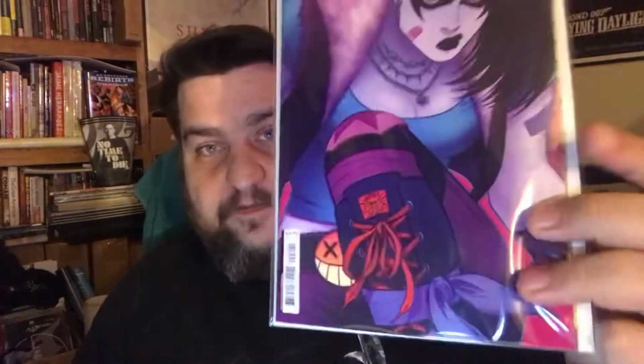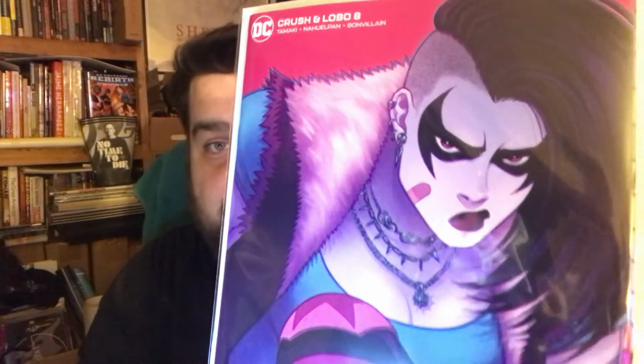Lobo Crush, number 8. I just picked this up because I really like this Jen Bartel cover B. It's a cardstock cover B. I just thought it was a really cool Crush cover. I like the character of Crush. So, okay, that's it for DC. Let's get into the Marvel.